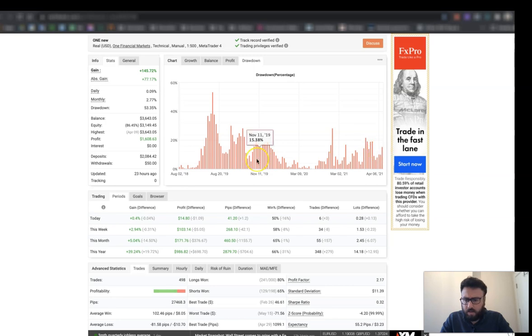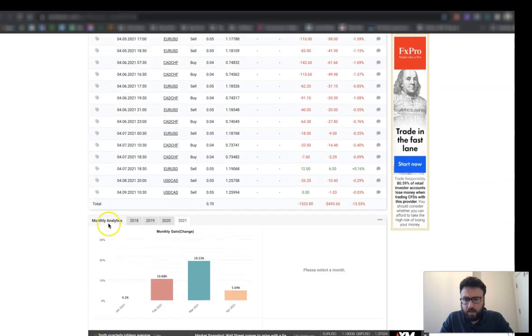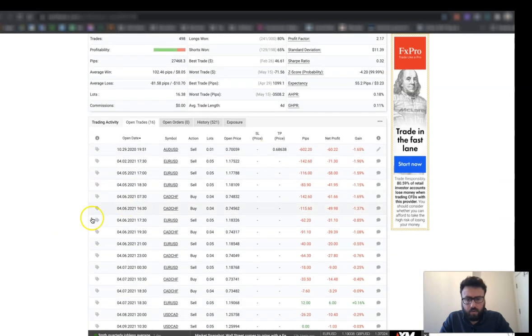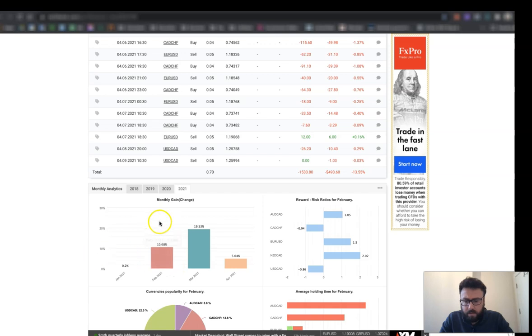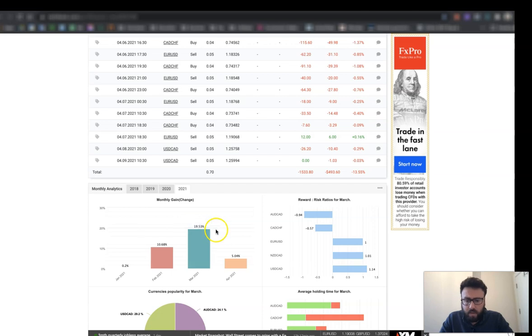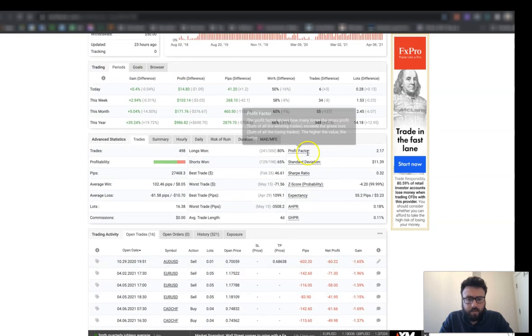And let's keep going. Let me show you guys. These are the open positions which you saw in the MetaTrader platform. I started to use this platform around here, and I got like 10% here in February. Profit here is almost 20%, and now we are around 5%. So we will see how it will go with time. And we can see profit factor is 2.17. So for each $1 I am spending trading, I'm expecting $2.17.